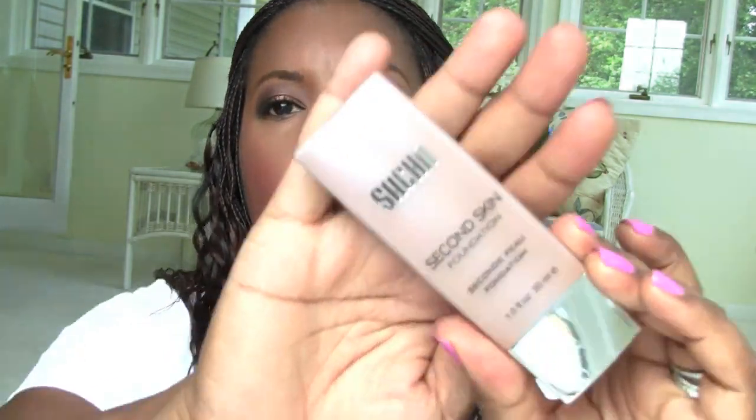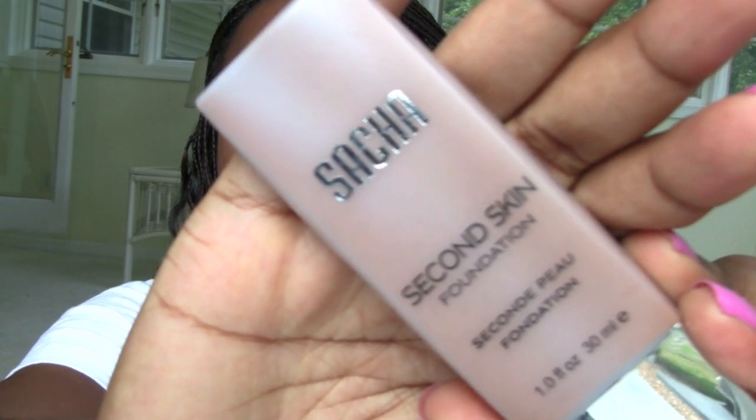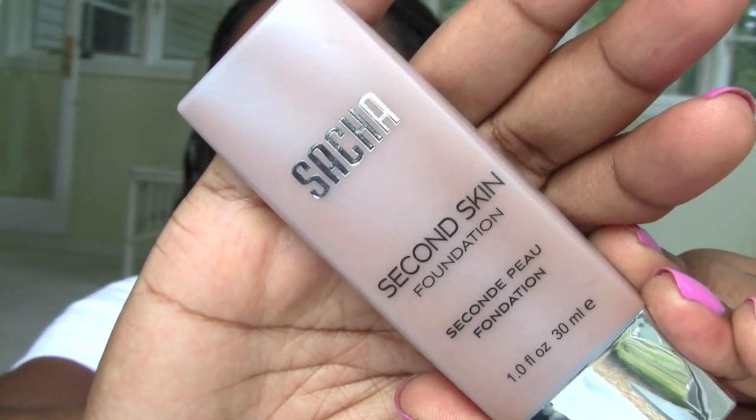All right, this is another fail. Let's do another fail. I got this and showed it to you in a haul a couple weeks ago. It's something I wanted to try because a lot of the people that I watch that do tutorials tried this out, and it looked really good. It's the Sasha Second Skin Foundation.